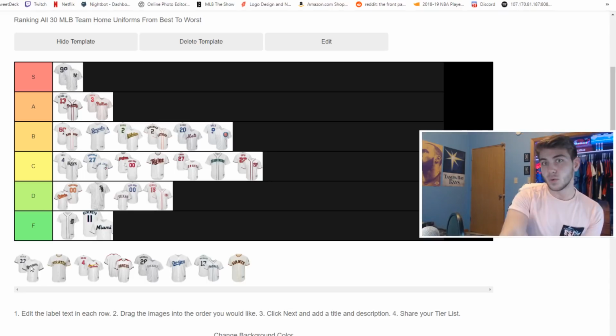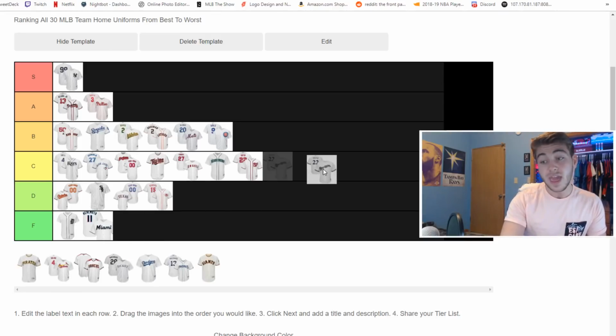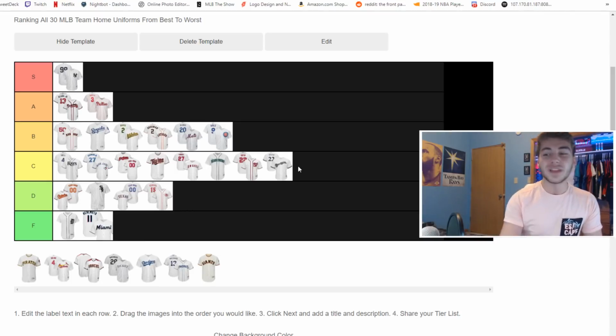Not a fan. The Milwaukee Brewers go for this Busch Beer style navy blue and gold accents. I don't love it. I don't hate it at the same time, of course. You know, I live towards Minnesota. I'm very familiar with that brand and everything. It's going to fall in the C once again. It's not great, but at the same point, it's not horrible. It's very close to a D-low in my opinion.